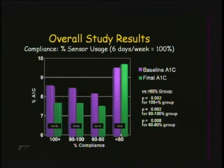What we're saying is, when they wore it, it actually worked. For those individuals who wore it less than 60% of the time, there was no change in A1C, and notice that the baseline A1C here was 9.5%. So for those individuals who, in 2007, when we did this study, actually 2006, for an A1C level starting at 9.5%, putting the sensor on is not going to make a difference. And that made total sense to us. And the reason why it made total sense to us is that in 2006 or 2008, if you have an A1C that high, that means you're not doing the basics.